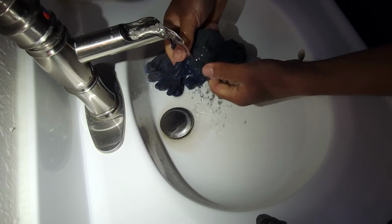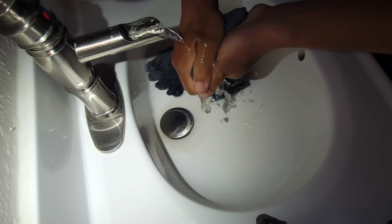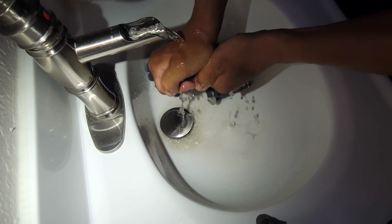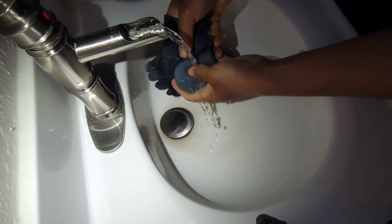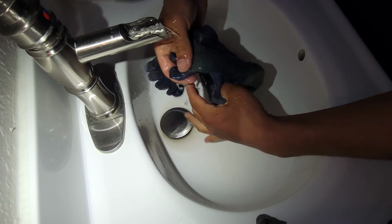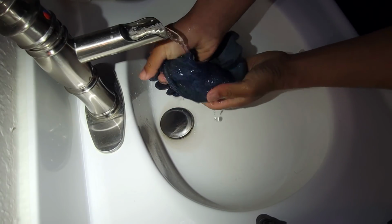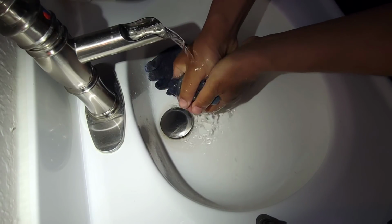Fourth time, still dirty. Keep going until the water comes out clear. I think it's very important. Still dirty, 5 times. Just keep doing that until the water runs clear. Otherwise, you are washing all your clothes in dirty, soapy water. If you do this, it'll help everything be cleaner when you do your laundry.